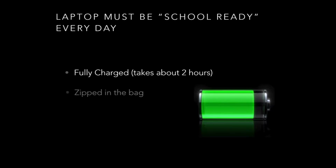Let's talk first about being school ready. You must bring your school laptop with you to school every single day. It needs to be fully charged, which typically takes about 2 hours. You need to bring it in your laptop bag, zipped up with the charger and accessory pouch.